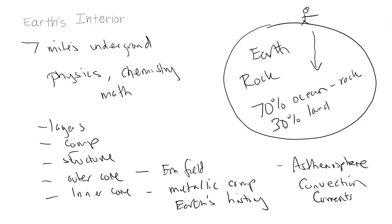So this is very important to demonstrate to the students the importance of understanding the Earth's interior and how it leads to a better understanding of the processes that happen on the surface.